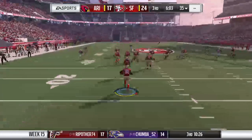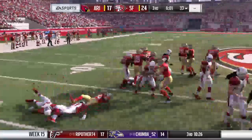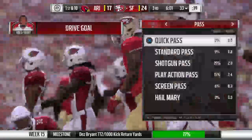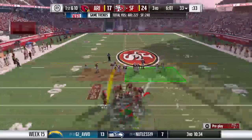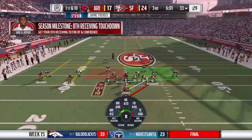This one taken just inside the 10. And a good effort on the return there. Gets him across the 30 to the 33-yard line. Now we take a glance at the offense as they work their way back out for their first possession of the second half. They have the lead. Now they'll be looking to extend that lead.